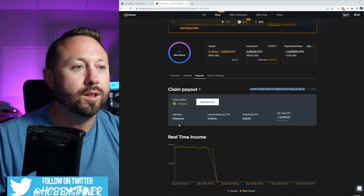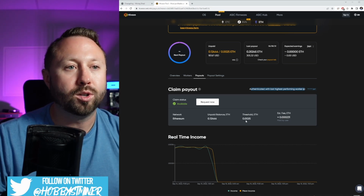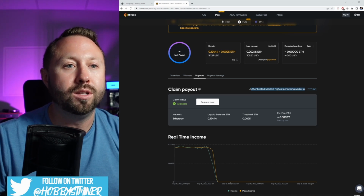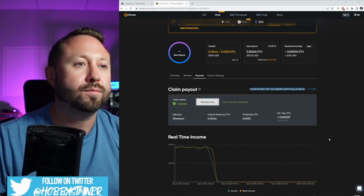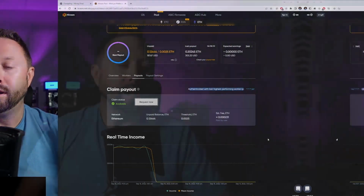So now that we've gone ahead and done that, you can see here unpaid balance 0.12444. My threshold is at 0.0025, and it goes ahead and shows the estimated Ethereum fee, which is barely anything there. And we can hit request now. Payout has been requested. Bam, we're good. And that's it, guys. It's pretty simple, pretty easy.